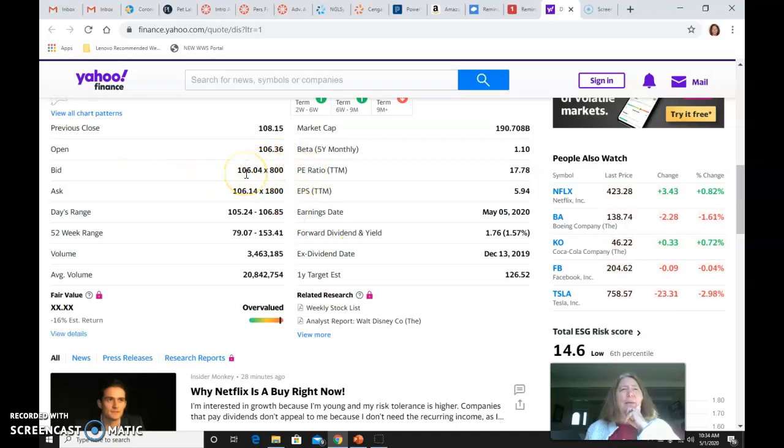And then the bid price versus the ask. This is always hard to keep track of. Bid is what I sell stock at. So if I was going to sell Disney shares, I would sell them at this bid price. If I were buying, I would be buying at the ask price with the broker. And this is the range it's been trading today so far, the range it's been trading all year, or the last 52 weeks, not just this year. This is how many shares or volume it is, and the average.